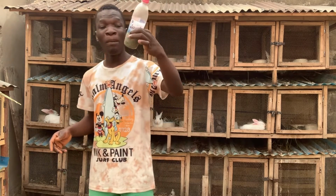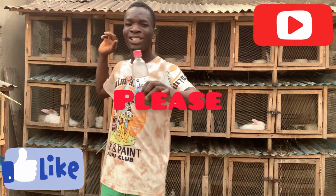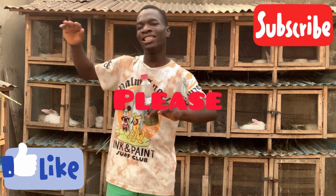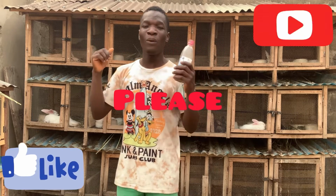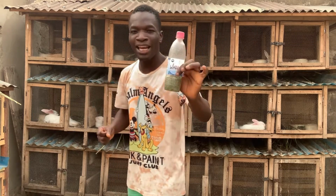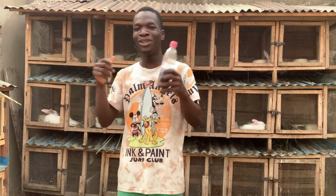Yes, the normal pawpaw leaf: just go to the bush there, cut the normal papaya leaf, and dry it under a shade for like 3 days. Then any day that you have high sunlight, bring it out. Once it's dry, you squish it, put it inside a container, and it's your booster. You can actually use it for your rabbit.